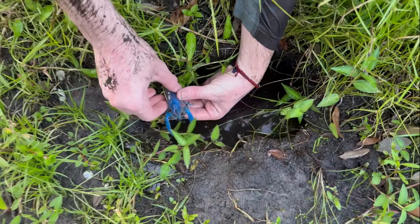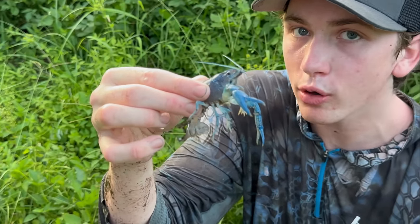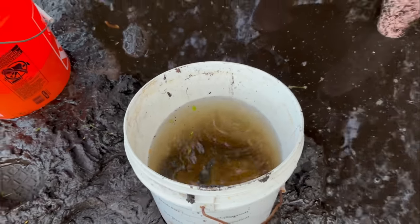Oh, that's a giant one. That is a big boy right there. That's so interesting. When you stick your hand in their holes, they try to get out. They're like, oh, heck no. All right, in the bucket he goes. That is our third blue crawfish.